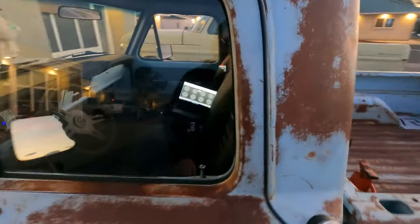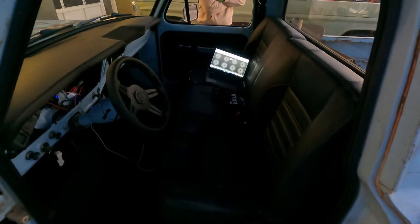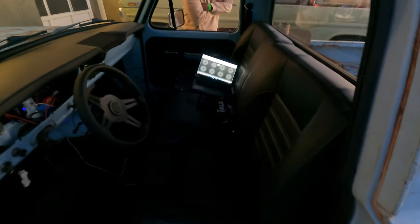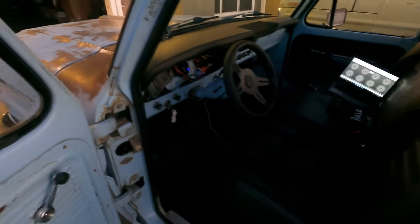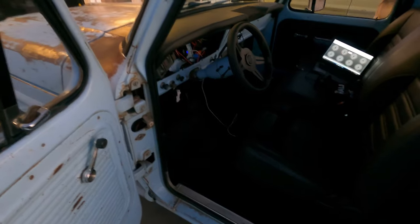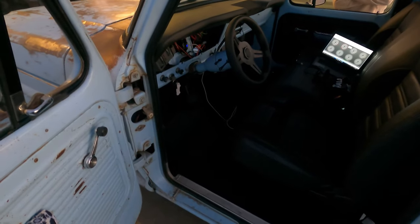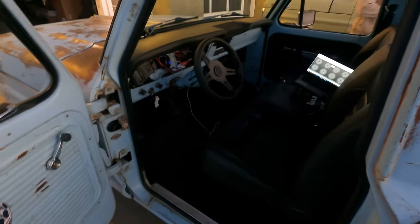So pretty happy. He's got all the interior in it now too. I don't know if we really updated that. It's kind of hard to see now with the sun going down, but it's a good day. We're still waiting on the gauge cluster, obviously. All the custom ATP gauge clusters are on their way. They should be here in the next couple weeks, so this will be the first truck that you see it in.